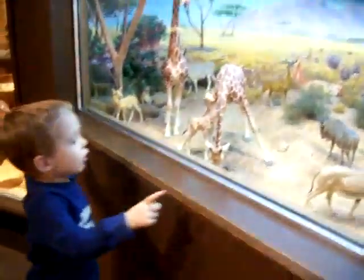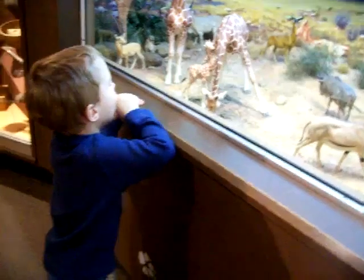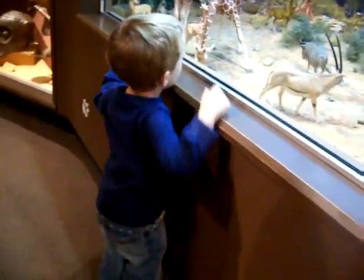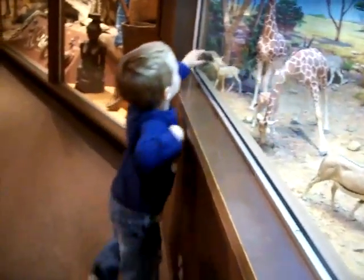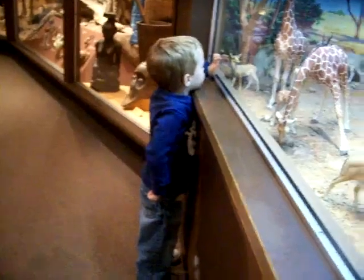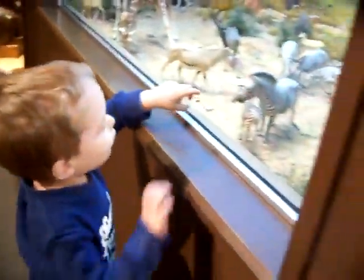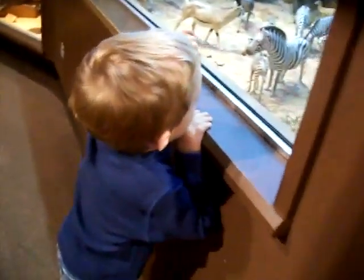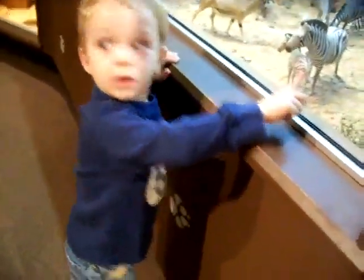There's a goat. There's a big giraffe. And what are those? I don't know what that is. You know, Mommy? Those are zebras. And what is that? Gazelles have shorter. What's this? I don't know, sweet pea. This one.